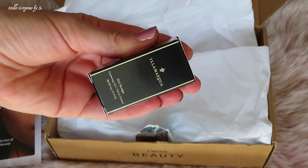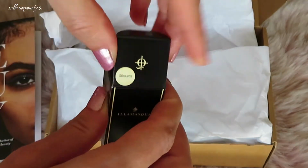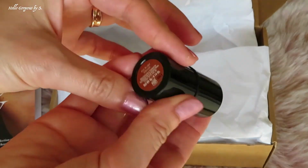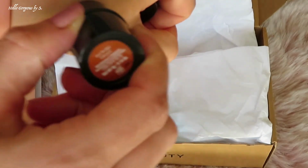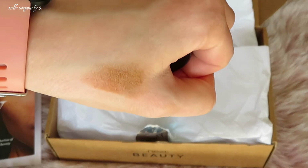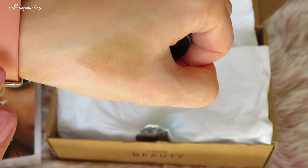Next we find a sample from the brand Illamasqua, Mini Gel Sculpt Silhouette. It's a contouring gel stick. Ooh! It looks very dark. I'm not contouring my face, but maybe it's the time to change that. I'm not sure about the shade that is the right one, but maybe I will give it a go.